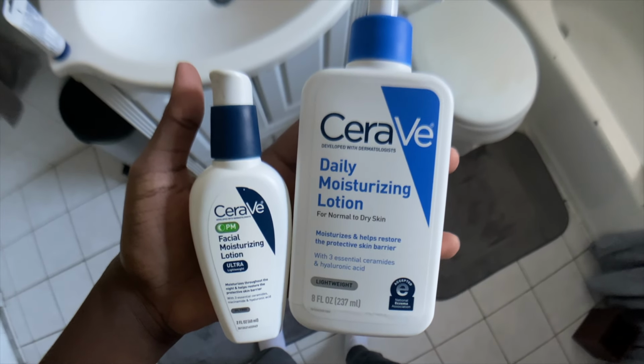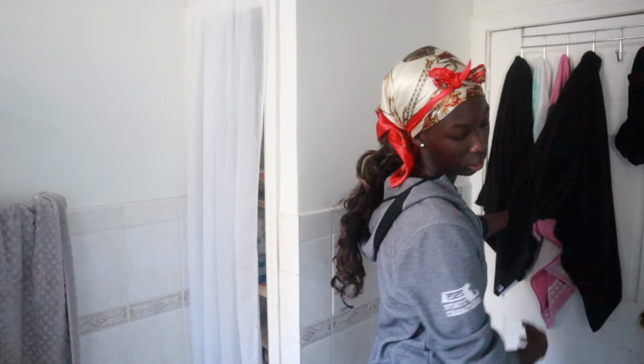My moisturizer is CeraVe, obviously. I've been using the PM one on a regular daily basis. I wake up with my skin moisturized every single day, so it's honestly amazing. It just depends on the day. I just really like to feel it out when I feel like I need to do the skincare routine, because I don't believe you need to fully wash your face every night, especially if you just had a really chill day at home. So yeah, I'm gonna go with my daily moisturizer.